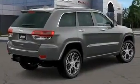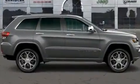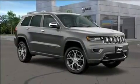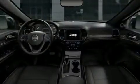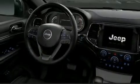Jeep ensures the safety and security of its passengers with equipment such as dual front impact airbags with occupant sensing airbag, front and side impact airbags, brake assist, and four-wheel disc brakes with ABS. Safety and maximum capability are assured via self-leveling rear suspension, which maintains optimal driving geometry.